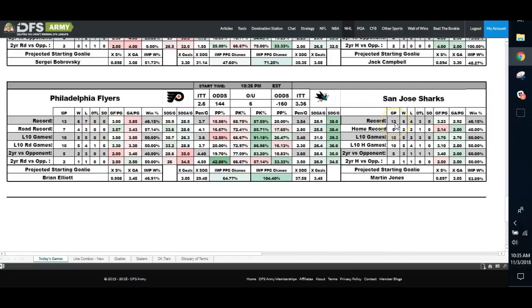San Jose is also in a very good spot. They're trending up. Philly is trending down, which means their defense is actually getting a little bit tougher. So that's a little bit of a knock on San Jose. But San Jose is 13th in the league in goals scored, and Philly is giving up the most across the board. So that puts San Jose in a good spot just by default.